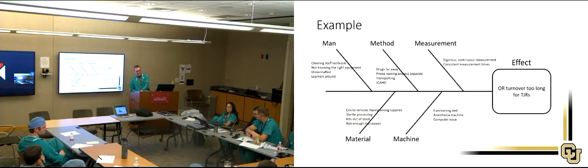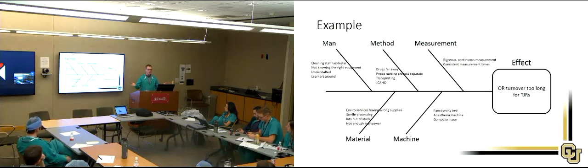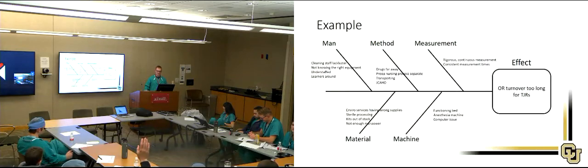So how do we decide which ones are most, like, by voting? That's one way to do it. That works well with this group, right? We've all been in the OR, we've all done total joint cases, we've all experienced that maybe there's too long of a turnover time for whatever reason. So we would all be knowledgeable about that. Now, if I got a bunch of project managers in here that worked for the chief quality officer and I did the voting method with them, we would not come up with the correct reasons, right?